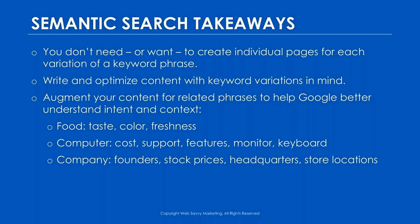So what would our takeaways be for semantic search? First and foremost, you don't need or want to create individual pages for each variation of a keyword phrase. We did that 10 years ago. We don't need to do that today, right? We need to be smarter and we need to think harder about what we're going to be ranking on. We need to write and optimize content with keyword variations in mind. Remember, variations aren't the entire portion of semantic search, but synonyms, variations, and things like that play into it, right? So we need to be aware of those. We need to augment our content for related phrases, and we're doing this so Google can better understand what we're talking about.